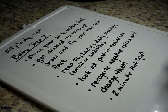So at this point, we are starting to build a foundation of habits that will turn into our routines. And the routines are really fundamental in helping to create an organized life and maintained household.